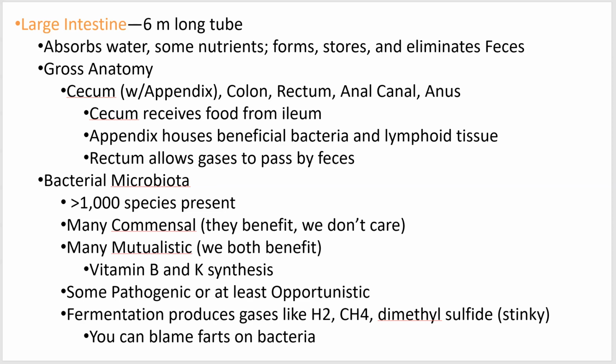We get to video 5 of the Digestive System for 2402 lecture, and we are at the large intestine. This is the last stretch. The large intestine is not that long. Why did I write that?